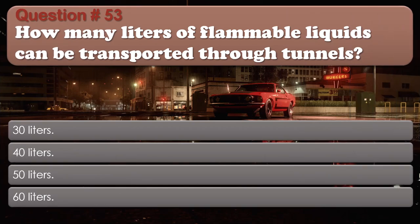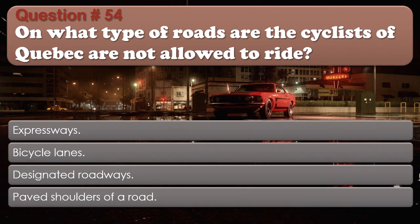Question number 53. How many liters of flammable liquids can be transported through tunnels? 30 liters, 40 liters, 50 liters, 60 liters. The correct answer is 30 liters. Question number 54. On what type of roads are cyclists in Quebec not allowed to ride? Expressways, bicycle lanes, designated roadways, paved shoulders of the road. The correct answer is expressways.